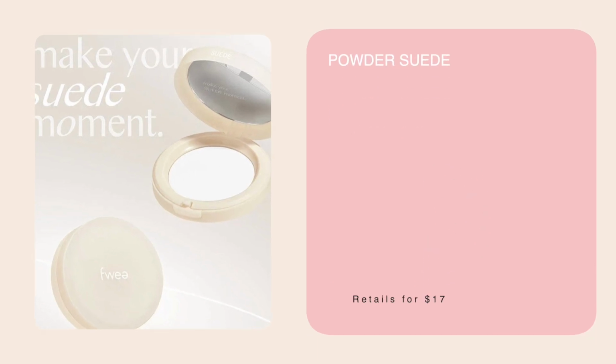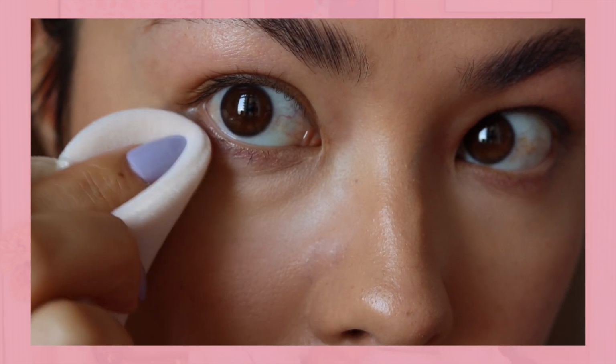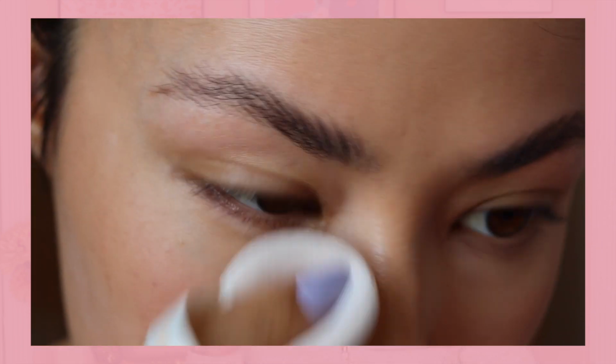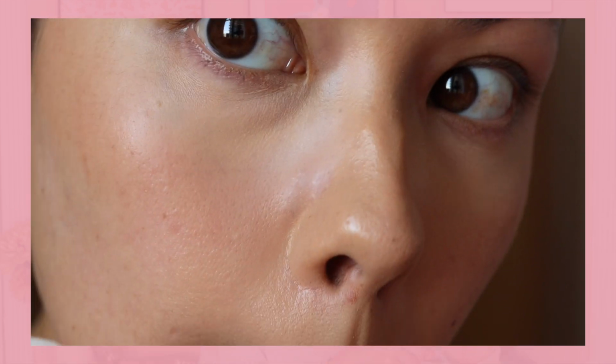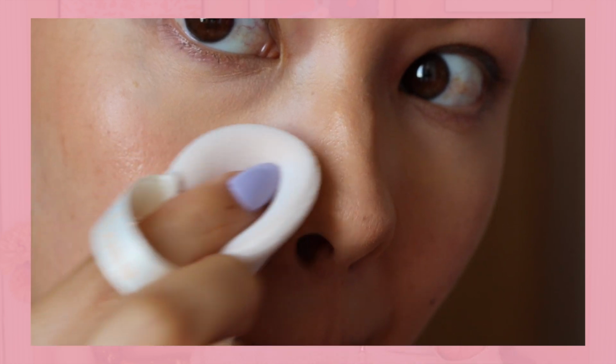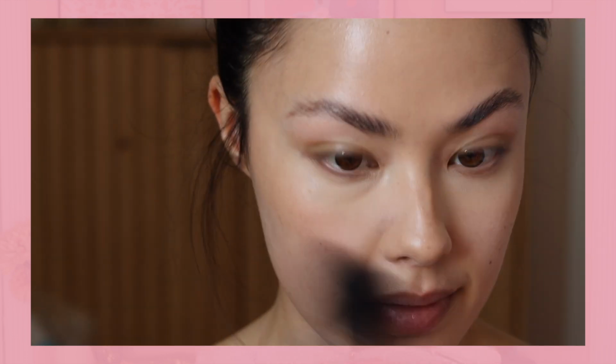Let's talk about the Powder Suede, which retails for about $17, and I would give this a 3.5 out of 5 stars. I rated it slightly higher because out of the face products that I did try, this was something that I actually thought was a nice setting product. It does have a white appearance to it, so it does go on quote-unquote translucent, but obviously past a certain skin tone, honestly me and a little bit deeper, this would probably come off a little bit whitish on your skin tone because it's not completely clear or transparent, even though I think that that's what it was designed to be.